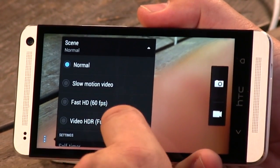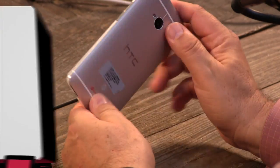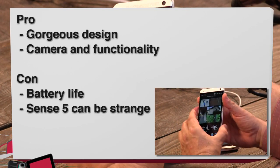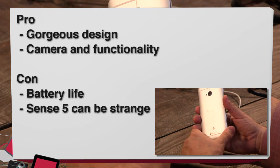They've done a pretty good job in this camera. I think the app is fantastic. So, pros and cons on this. The pros, of course, are the look and feel. This is a beautiful piece of hardware, a phone that rivals in every respect the iPhone and iPhone 5. It is easily the nicest hardware for an Android device I've ever seen.